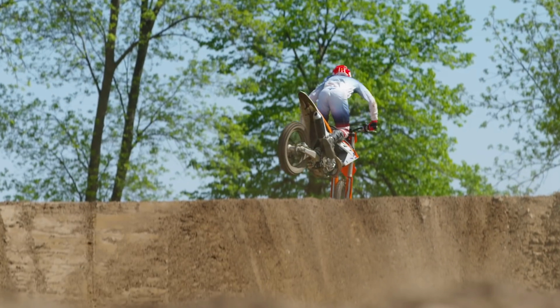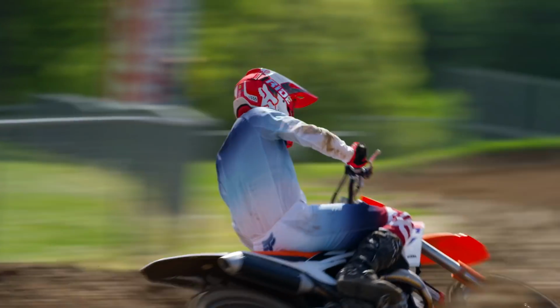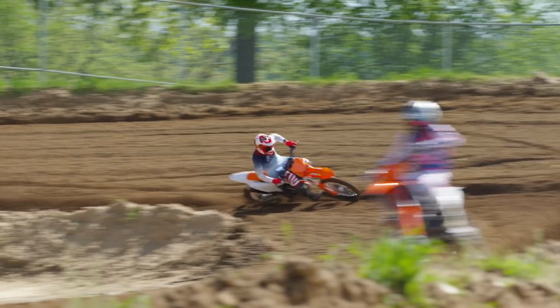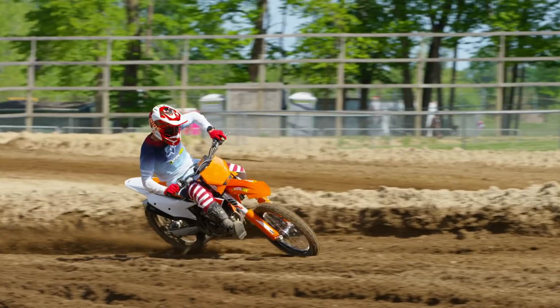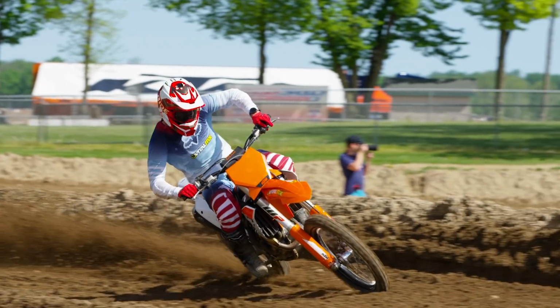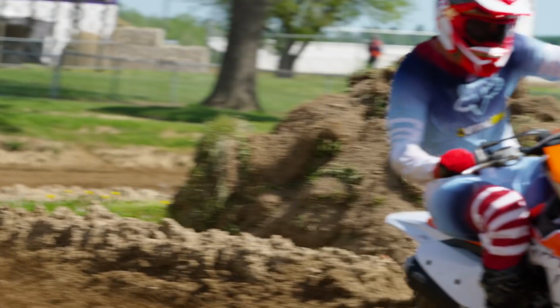Felt like the top was roughly about the same, but what I noticed was when I really wanted to roll on it, it almost had that 450 feeling to it, so I went down to the first map, which calmed everything down a bit. For me, that helped smooth the power out, really made the bike rideable, manageable, and as the track got rougher, I felt the first map was better. So overall, what an incredible motorcycle.